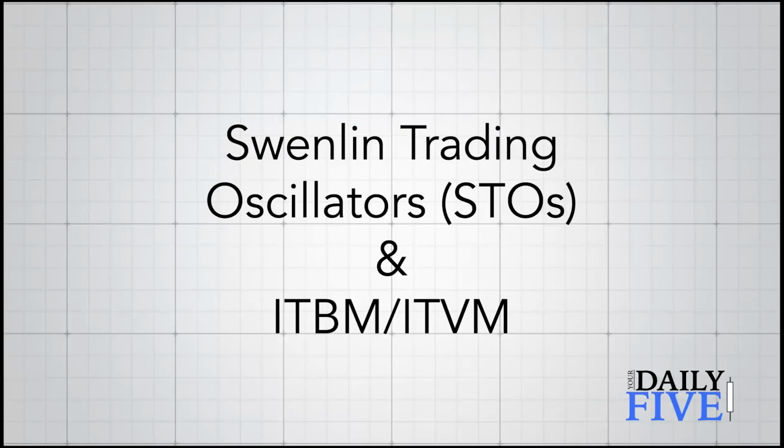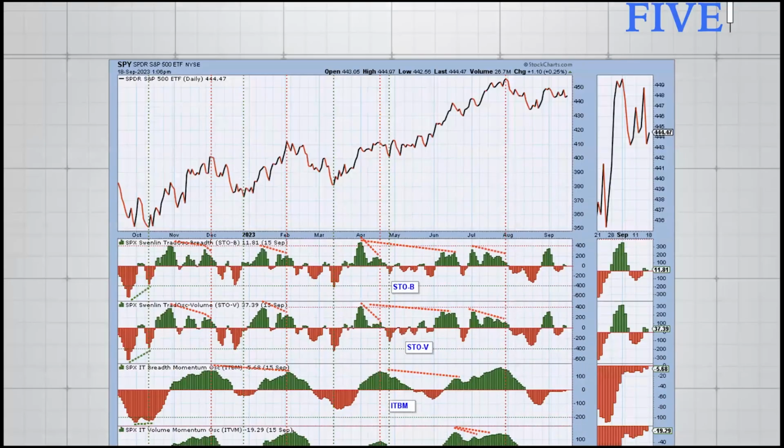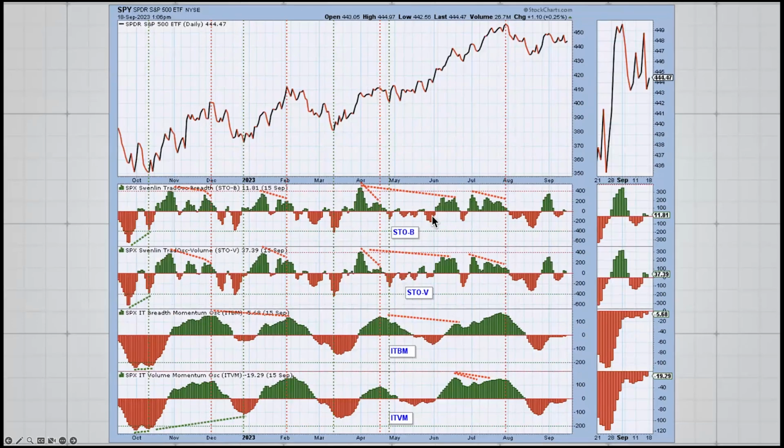Let's look at our Swenlin trading oscillators and our intermediate term breadth momentum and volume momentum indicators. So Swenlin trading oscillators are short term, ITBM and ITVM, as their name would imply, are intermediate term. You can see that on Friday, Swenlin trading oscillators did turn down, and that was confirmed by our intermediate term indicators, which also turned down. This all occurring on a downside initiation climax tells us that the market is weak. This isn't necessarily a pause in a rally. This is more than likely a pause in a bigger decline back here.